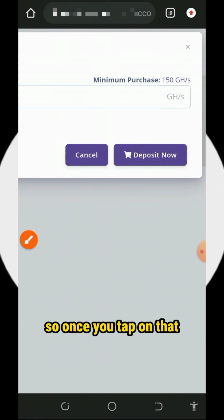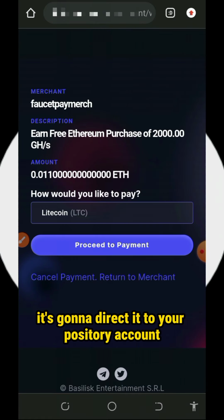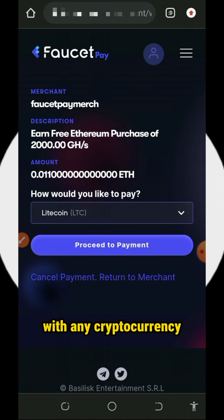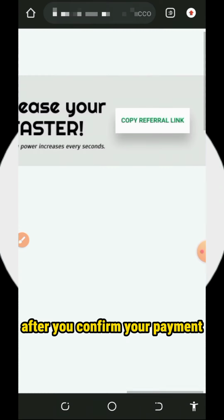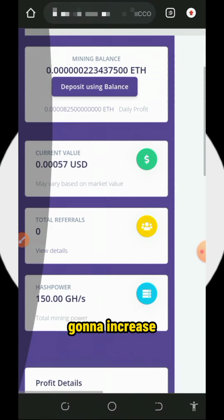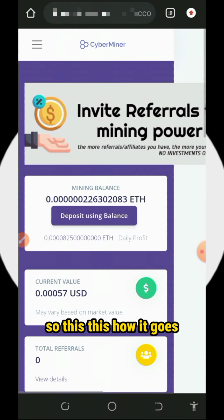Once you tap on that, it's going to direct you to your FaucetPay account. All you need to do is make a payment with any cryptocurrency balance you have on your FaucetPay account. Okay, so this is how it works. After you confirm your payment, go back to your account and you're going to see your mining power increase, and they're going to mine faster. Okay, so this is how it goes.